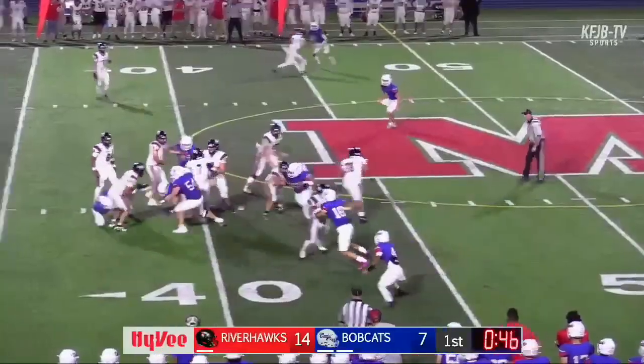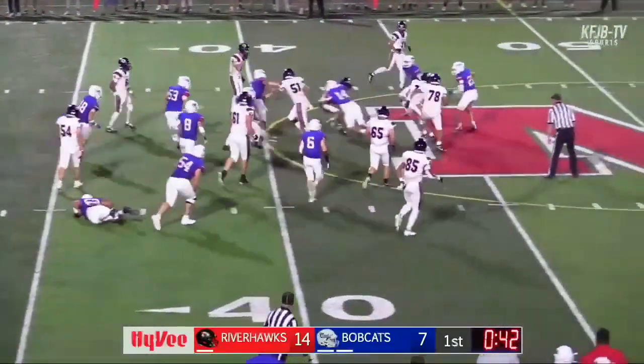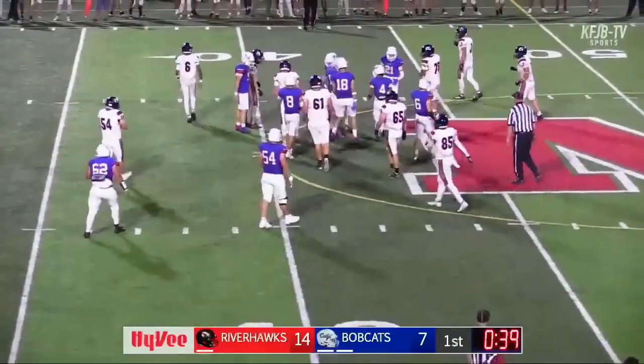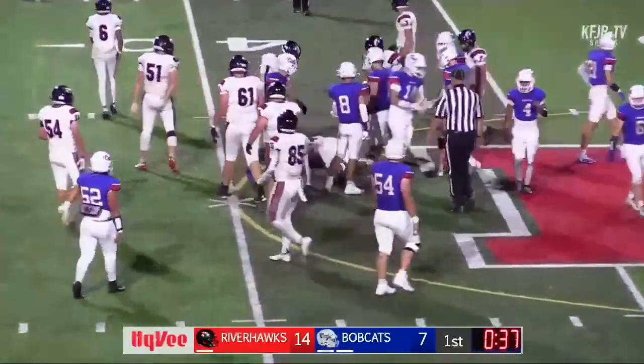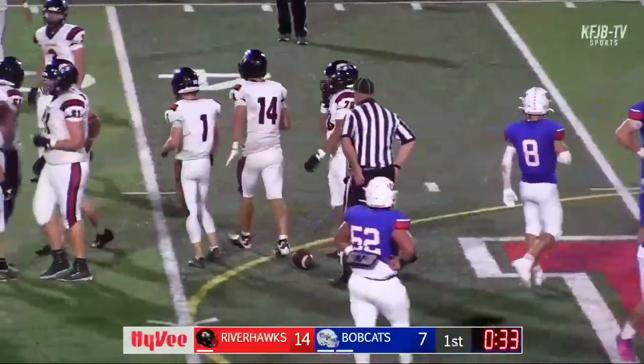3rd and 2, handoff to Hansen. Met in the backfield, and it's Zach Wilder, but Hansen breaks out of the tackle. He'll scramble it forward, but now finishing off the tackle, Logan Hoffman. How about the senior finishing off the play, bringing up 4th down and 3.